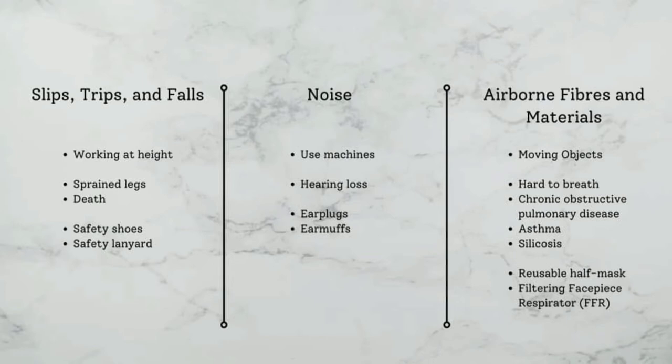A lot of dust is produced by the movement of objects on construction sites. The dust on construction sites is often an invisible, fine and toxic mixture of hazardous material and fiber. This dust can make it hard to breathe and damage the lungs, which leads to diseases such as chronic obstructive pulmonary disease, asthma, and silicosis. To minimize dust ingestion, we shall wear face masks or breathing protection equipment such as filtering face masks, respirators, FFR, and reusable half masks.